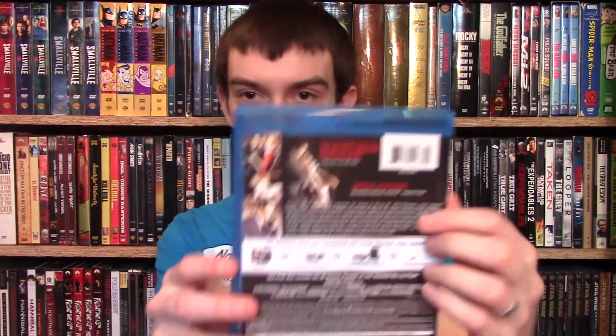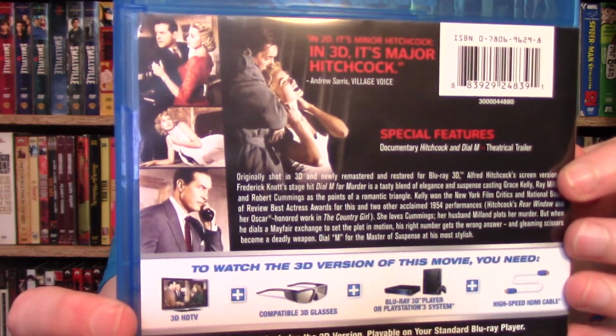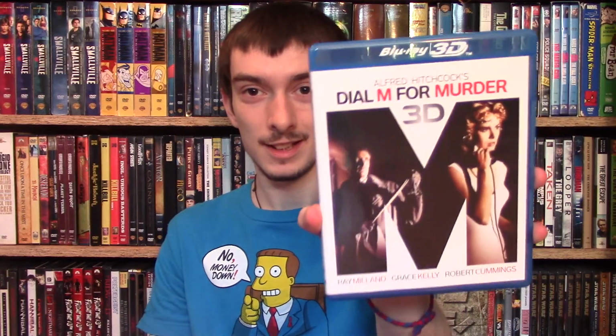With the Blu-ray, it doesn't have many bonus features. It has a little documentary, Hitchcock and Dial M, which is just a quick little making of, and the theatrical trailer. See right there, that focus. So not a whole lot, but still a nice release for this movie, and the main reason I got into all this 3D Blu-ray stuff was just to watch this movie, and I'm really happy I have it. Great addition to my sadly small Hitchcock collection that I need to keep building upon, especially for him being my favorite director.